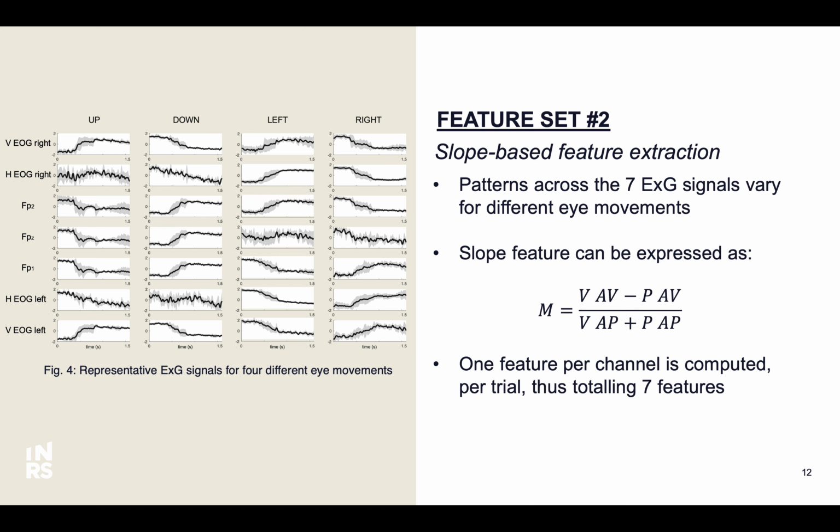For example, for the up and down direction, the frontal EEG channels, which are FP1, FPZ, and FP2, show opposite slope signs, and similarly for the left and right direction. The slope can be expressed with the following formula, where M is the slope, VAV is the minimum valley amplitude, PIV the maximum peak, VAP the position where the VAV value is located, and finally PAP the position where the PAV value is located. So in total, 1 feature per channel is computed, for a total of 7.